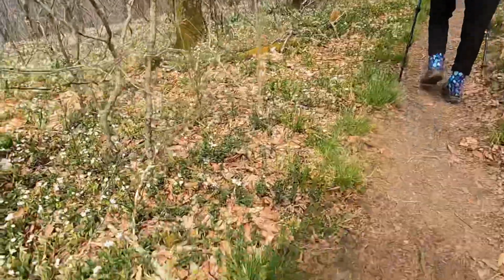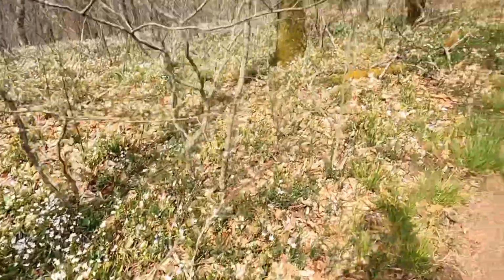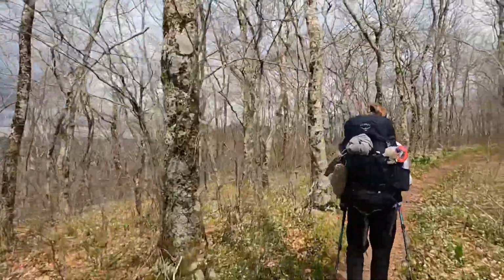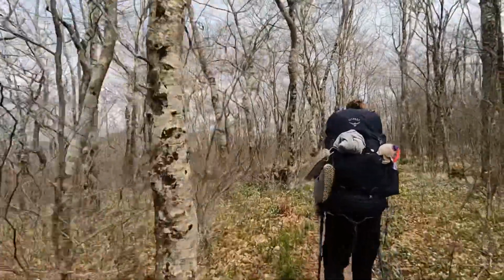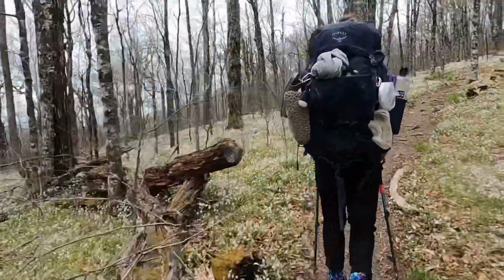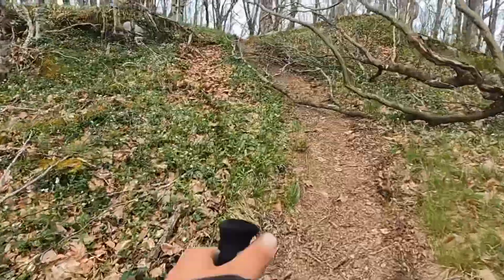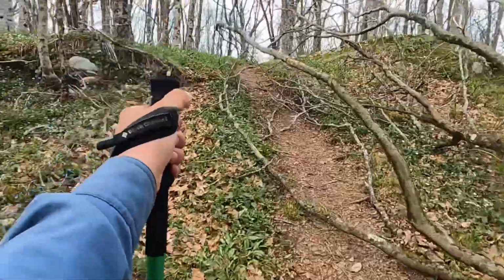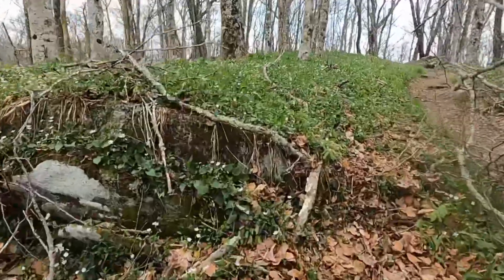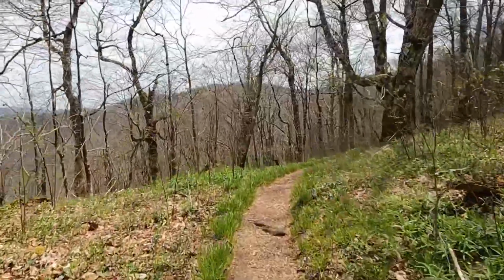Oh. Bear poop. That's definitely bear poop. Oh, look at this tree in the way. Oh, that's cool.